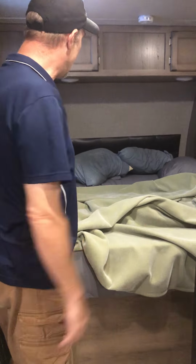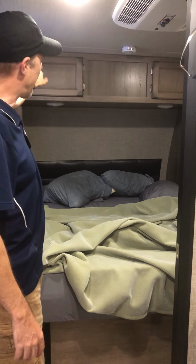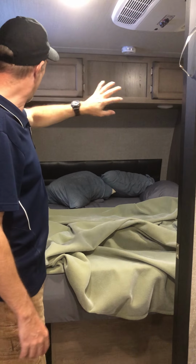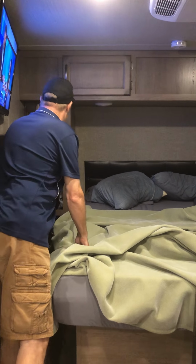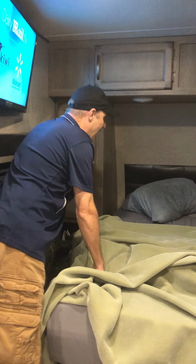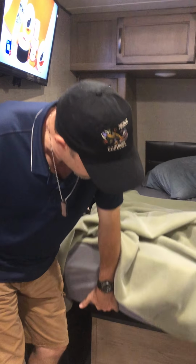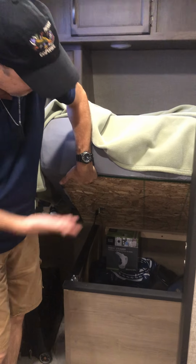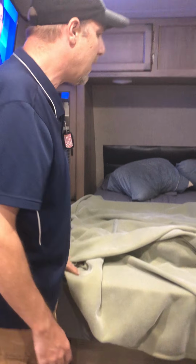So full-size queen in here, lots of above storage, and this goes all the way through up here at the top. So you can keep lots of clothes. These here with the mirrors on the side, actual hanging, so you can hang lots of clothes as well. There's storage underneath the bed, and so it simply lifts up, right? Lots of storage down there, which is awesome, okay?